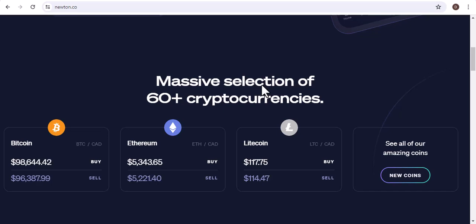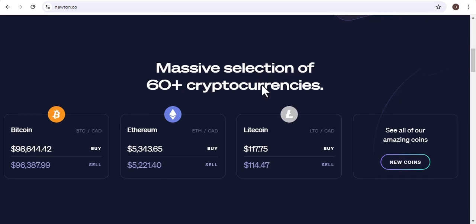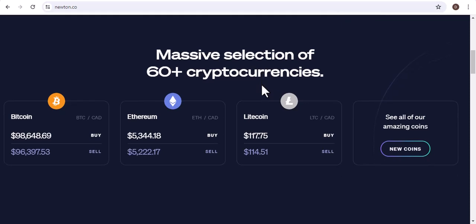Newton Crypto Canada is regulated by the Ontario Securities Commission. Newton offers a variety of security features such as two-factor authentication and cold storage. Newton has a good reputation for customer service. If you're looking for a safe and reliable way to buy and sell cryptocurrency, I recommend checking out Newton Crypto Canada.